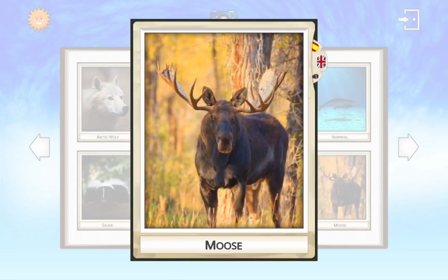Moose. The moose's antlers fall off every winter and grow back again the following spring. The moose is also known as the elk in Europe.